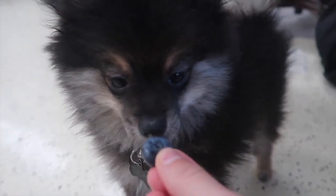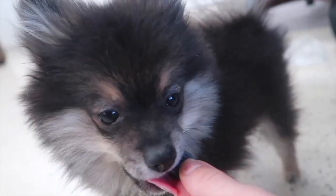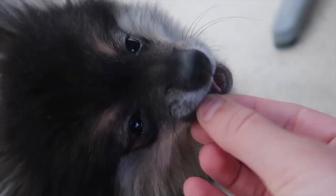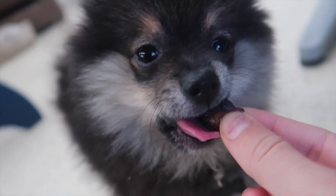I gave him a blueberry. I didn't think he was gonna like it. He liked it, but it took him a while. I feel like he needs to break through the skin of the fruit, and once the flavor comes out, he starts liking it. Here's some slow motion blueberry action for you.